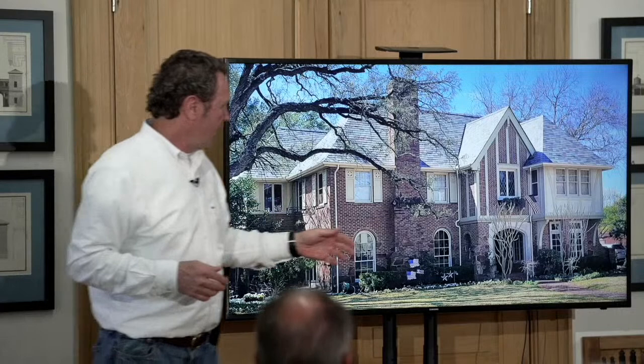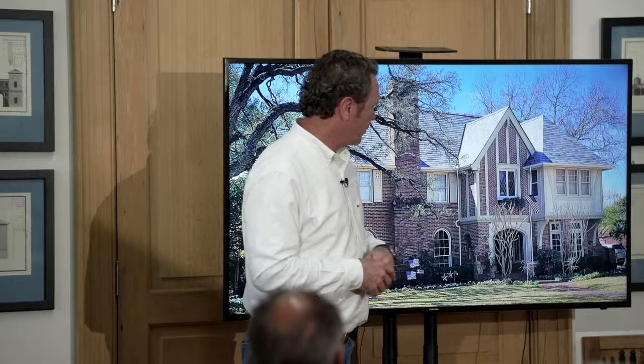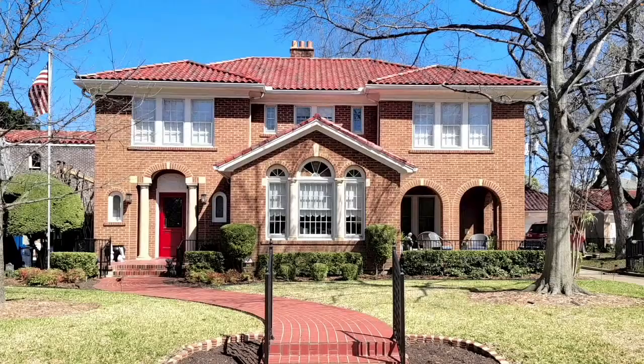Look at the way they've put the brick in between the timbers. I love how they peg. That's something that we see typical of this period. Little brackets like this. I think this is a fun house. This one? It's probably Mediterranean, it's probably Italian.